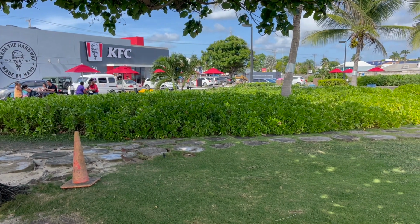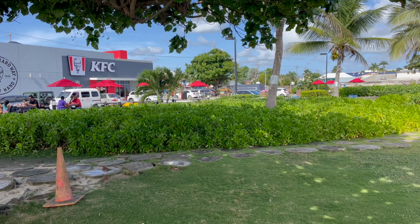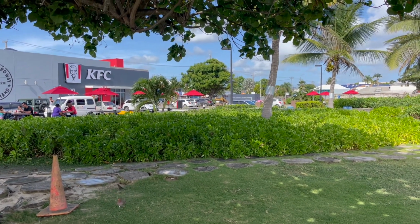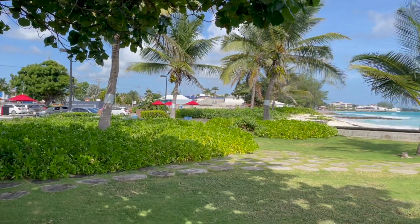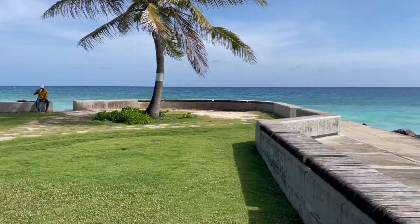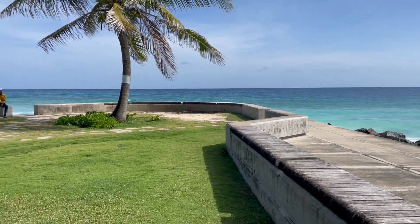Louisa and I think that this might be the KFC with the best location in the world. Check out this. And here's a little boardwalk thing where you can sit and eat your KFC.